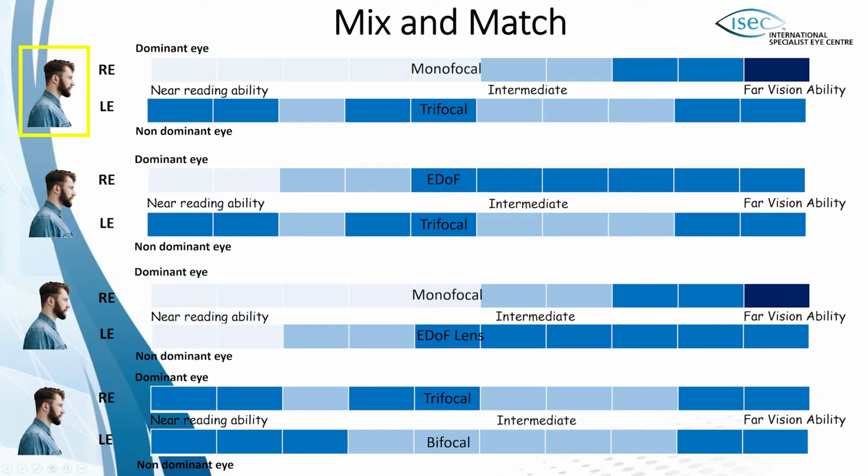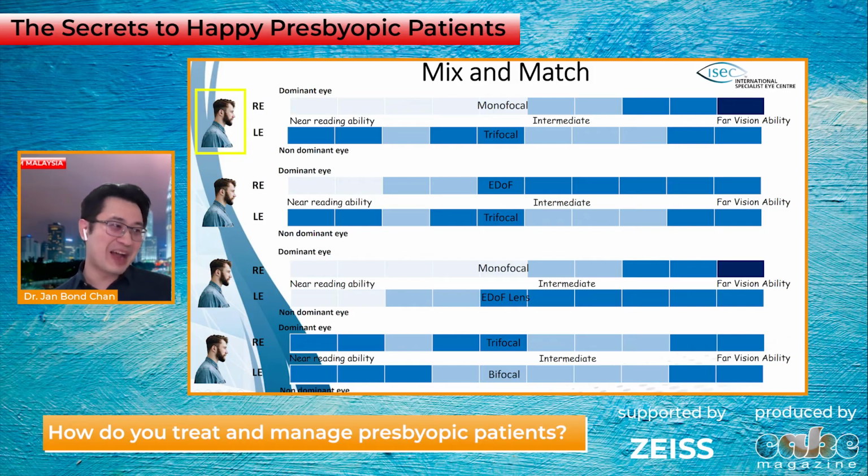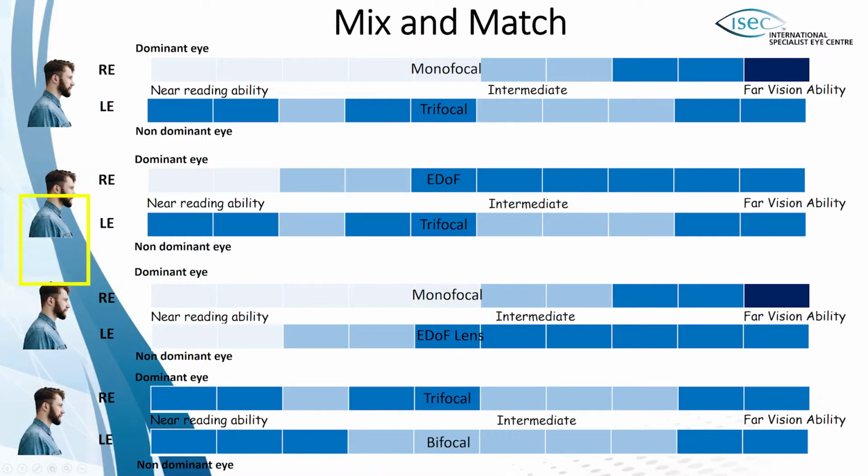Back then, it was a no-no to have a monofocal and the trifocal sort of thing, but I have tried this and it actually works pretty well. Just ask the patient not to compare their eyes, and you should be able to read and see far as well. In a patient that has an EDOF in and they're not happy with reading, you can actually do a trifocal in. The same goes to the next one, which is a monofocal, but the patient doesn't really like any of the glare and all. The EDOF would do a very good lens.